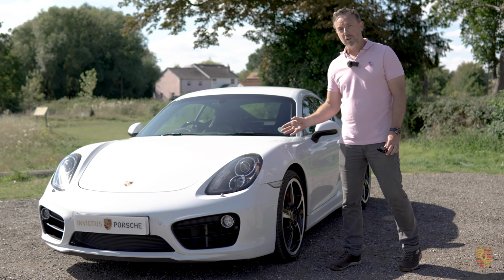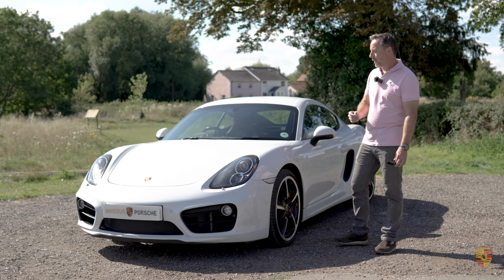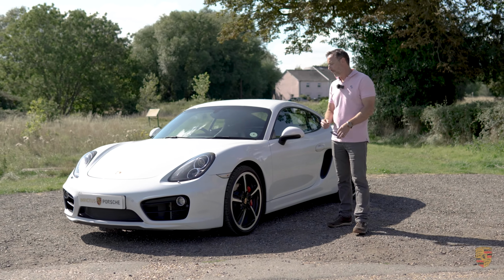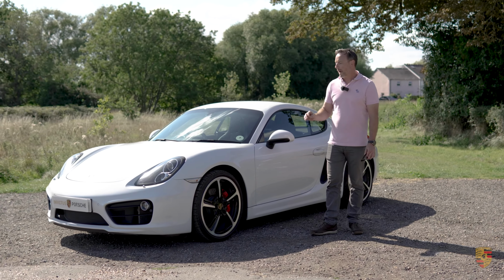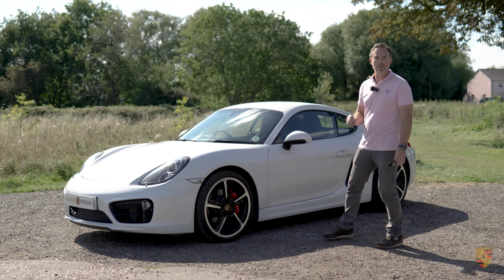Some of the performance figures on this particular car then, it's 321 brake horsepower with 370 Newton meters of torque. 0 to 60 is less than 5 seconds, and this particular model is exceptionally rare where it has the GTS power pack on it. So we've got this in stock.